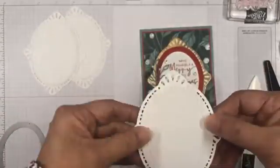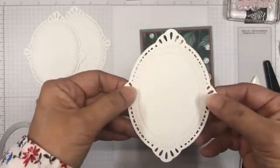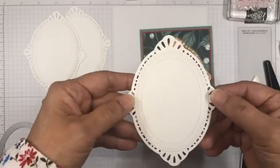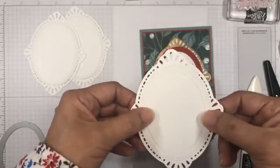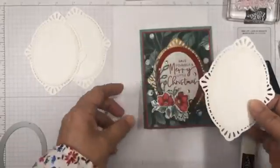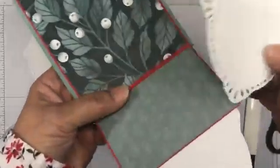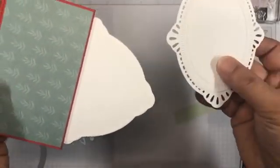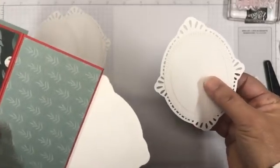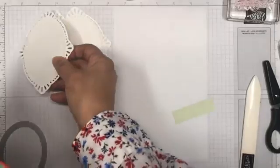Then on the back, I cut another one, and here I use just basic white, and I'm going to use basic white on my card, and then I attach this one with liquid glue as well. I think that's going to be so much more attractive than the fussy cutting on the back. So you've got a little frame. And for this one also, I'm going to attach the oval inside center with liquid glue.